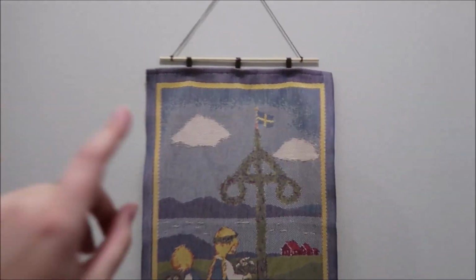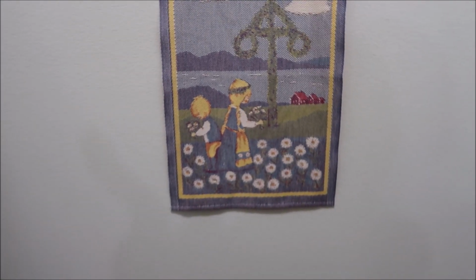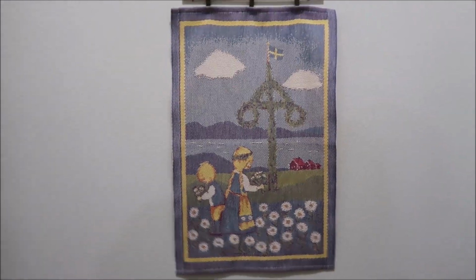So I sewed these ribbons on it and then put the rod through so that I could hang it up and look at it and it wouldn't just be like a hand towel. But I love looking at this.